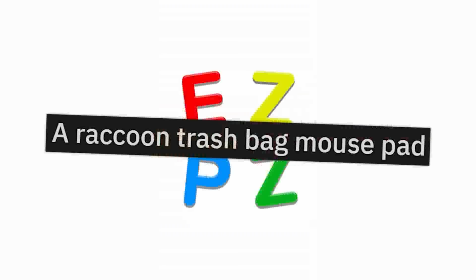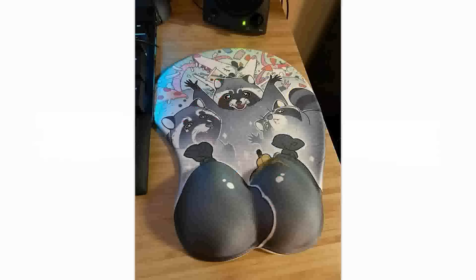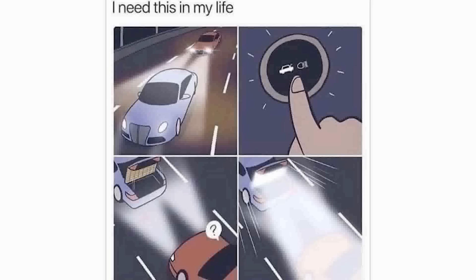A raccoon trash bag mouse pad. Oh my God, it's better than all the hentai booba ones or butt ones or, you know, the thigh ones, if you know what I mean. This is so great. I need this in my life.